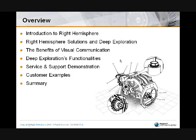Now, let's quickly go through the content of today's presentation. We will introduce you to the Right Hemisphere company, explain what solution they are offering on the market, and focus on one that is helping customers to create visual communication content. We will talk about the emerging concept of visual communication that is becoming a hot topic even for seasoned market analyst companies like Gartner Group or Aberdeen Group.